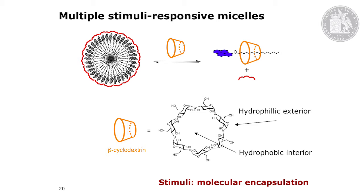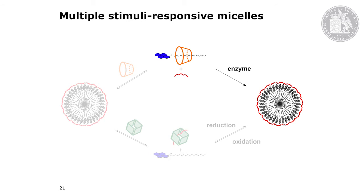So we have a competition, and if we add enough of this beta-cyclodextrin, then you can break the micelle apart by trapping one of the components inside a box. Of course, we need to be able to reverse this process. The way we do that is to add an enzyme.